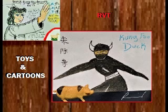Well, here's the point. Here's the point. May Kung Fu Duck, as you see, is different. It's different.